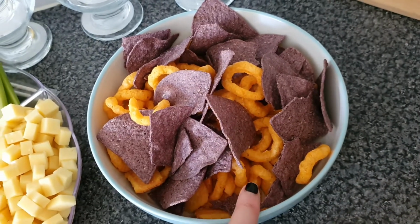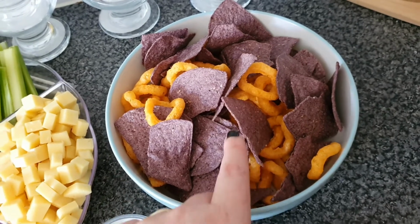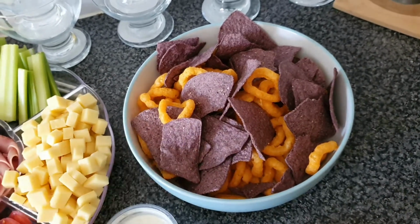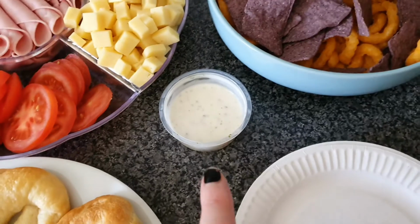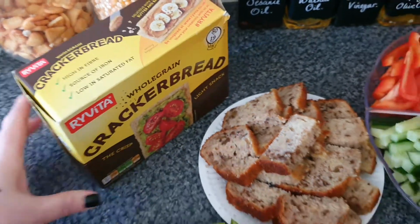There's some bacon rashers, some onion rings, and some, what are these? These are blue corn. It's garlic and herb. Tortilla chips, garlic and herb. I'm sure it's got a bit of lime in there as well. And they've got some of these cracker breads to go with it as well.